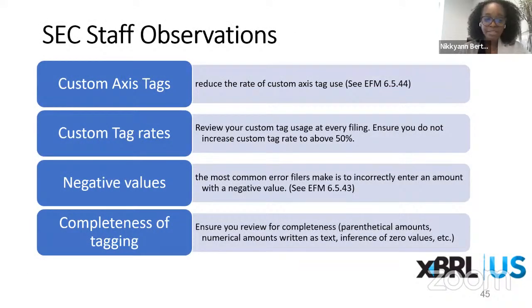Lastly, we have the SEC staff observations. These highlight most of the areas we've actually covered in this presentation. As I mentioned in the beginning, these were our pain points, and this is where we have learned, and we can now share our lessons to guide you to avoid the same mistakes. So first we have the custom axes tags.